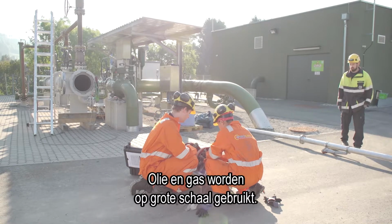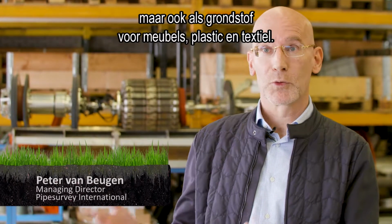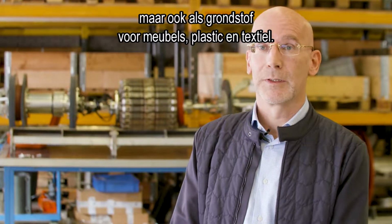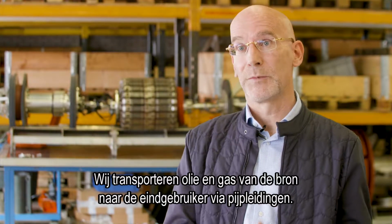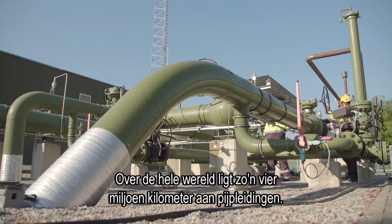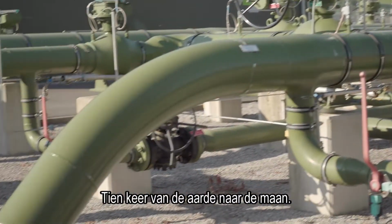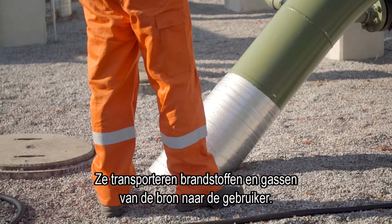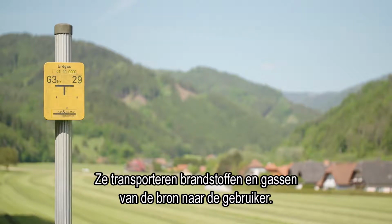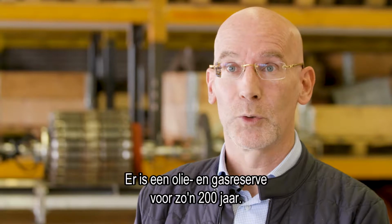Oil and gas is still present on a large scale in the world. It's used for energy, but also raw materials for furniture, plastics, textile. And we transport this oil and gas from distant resources to the end user through pipelines. Around the world there's about 4 million kilometers of pipelines. That's 10 times the distance from Earth to the moon. And these pipelines transport fuels and gases from distant resources to the end user. And there's approximately 200 years of reserves of oil and gas.